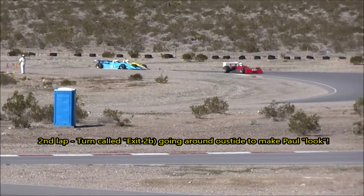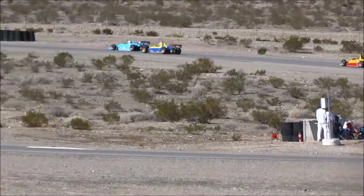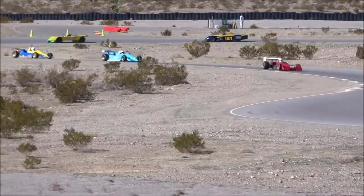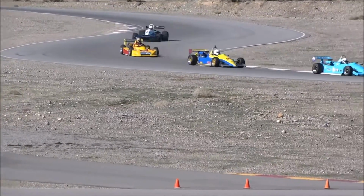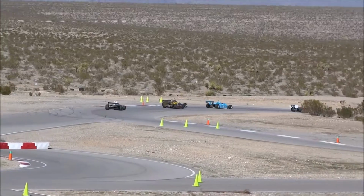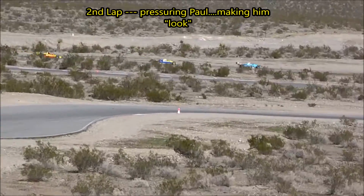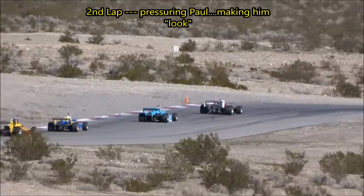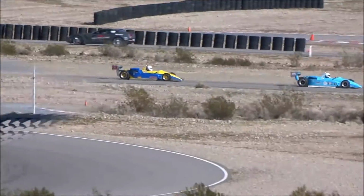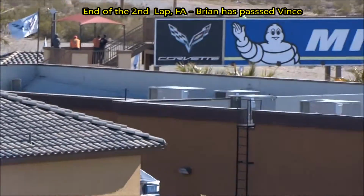Go, baby, go. Yeah. Oh. Atlantic car's on you. He's coming by. Come on, baby. Atlantic good shot.